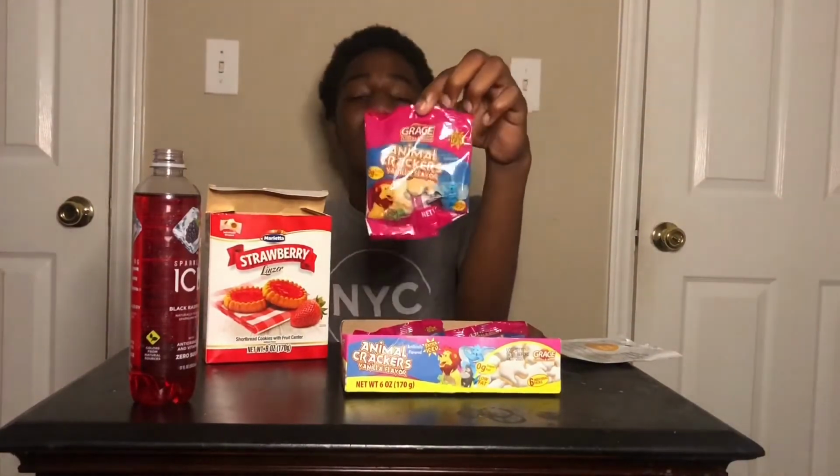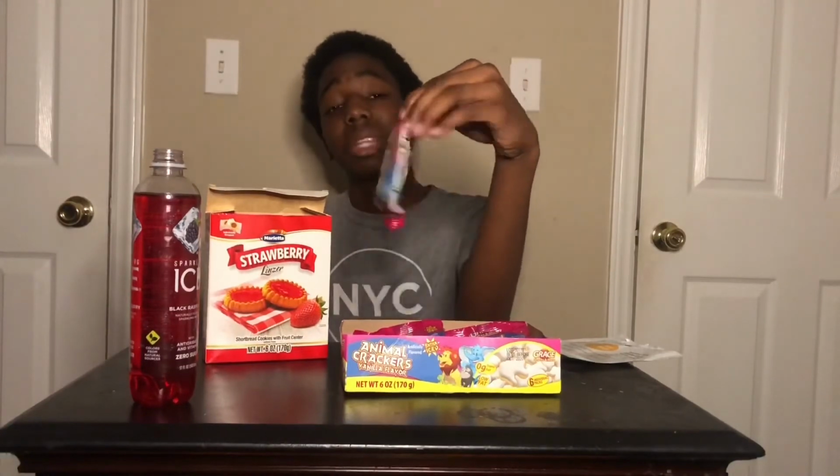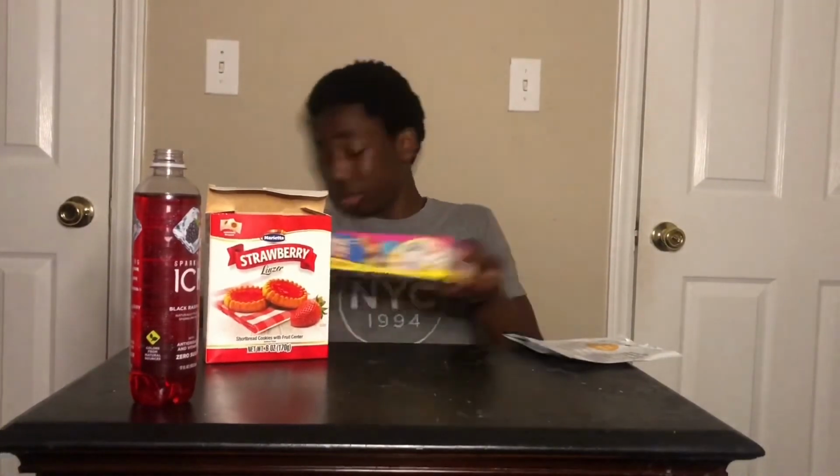Am I keeping it? Hell nah. One, because I opened it and a whole bag fell off. The ice thing was a good idea, but it's not good. It tastes expired. It probably is expired. Don't get these. I'm throwing these in the trash.